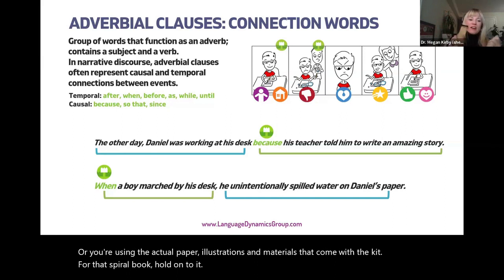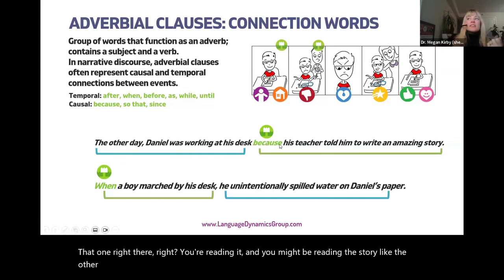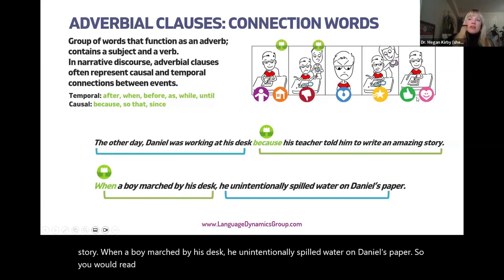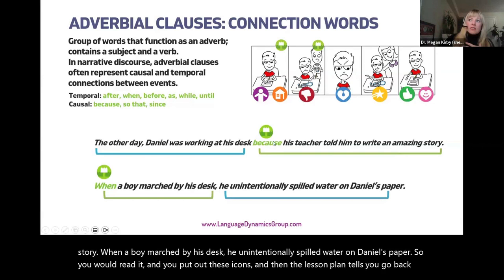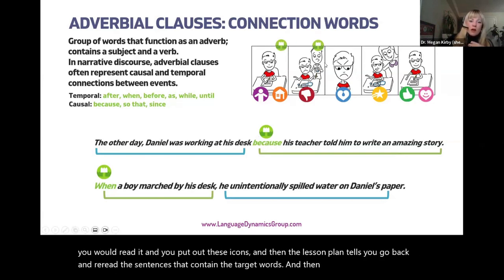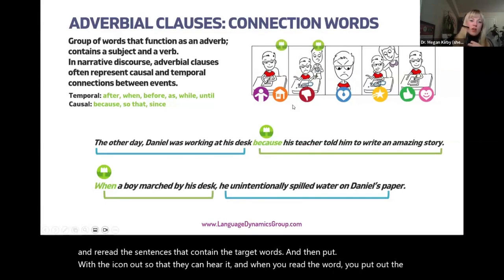That one right there, right? You're reading it and you might be reading the story. Like the other day, Daniel was working at his desk because his teacher told him to write an amazing story. When a boy marched by his desk, he unintentionally spilled water on Daniel's paper. So you would read it and you put out these icons, and then the lesson plan tells you to go back and reread the sentences that contain the target words and then put the icon out so that they can hear it. And when you read the word, you put out the icon, right? And you're calling their attention.